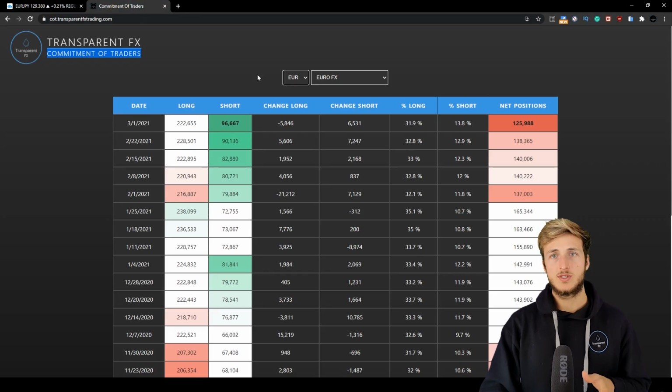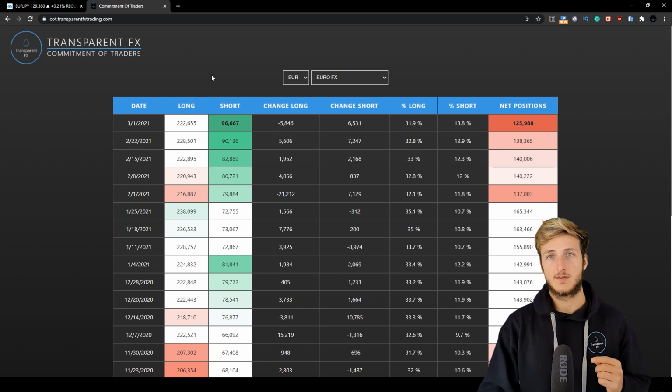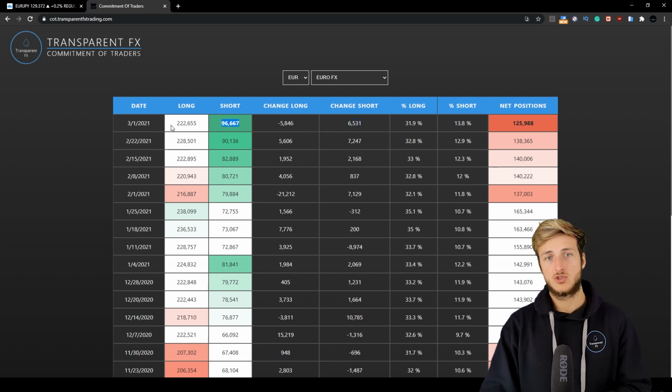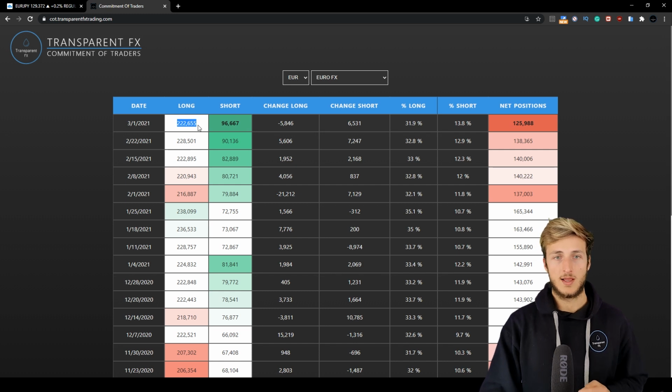Now, if we go and see what we have from a COT perspective, so commitment of traders, which is what hedge funds are currently doing in the market, we can see how on the euro, with the last report, hedge funds have been decreasing their net positions. We went from having 138k net positions all the way down to 125k net positions, with 6.5k shorts added with the last report and 5.8k longs getting closed, reaching 96k shorts and 222k longs.